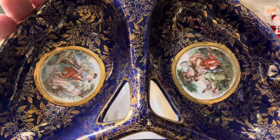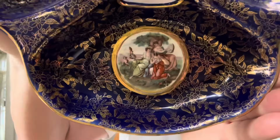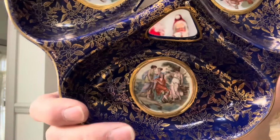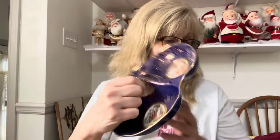This is also beautiful. This is Empire England. And it is this beautiful, I'm going to call it a nut dish with the gold and the royal blue, cobalt blue. And it's got these beautiful paintings in the center of each one. Now, it does have a chip on the underside. But nobody is going to see that, you know? I mean, it's beautiful. I love it.